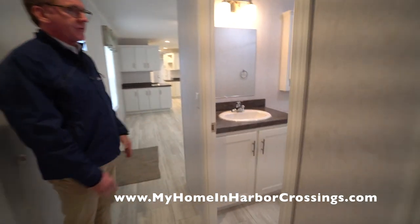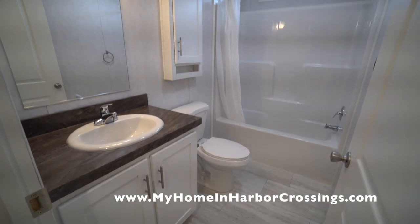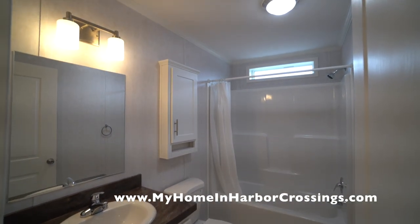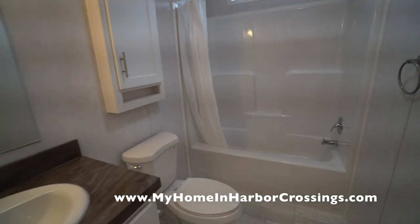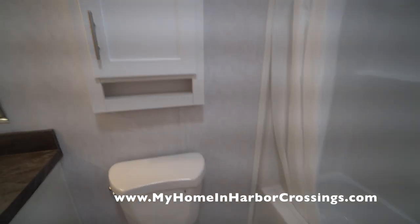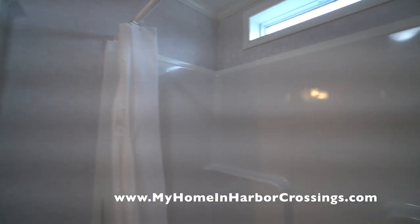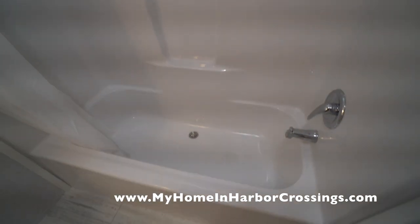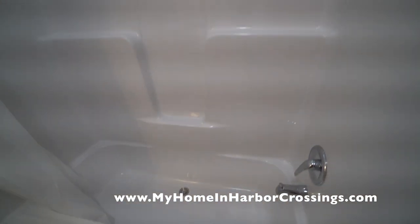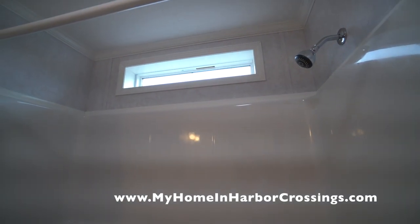Coming here, you have your first bathroom. This bathroom has a tub and shower combination. We have a cosmetic cabinet that we option in. The tub is a one-piece fiberglass tub. That's all one piece. It's not acrylic, it's fiberglass. Above the tub, we put a transom window to bring some natural light in. That's an option that we add in.